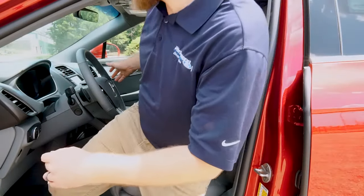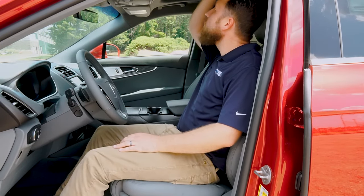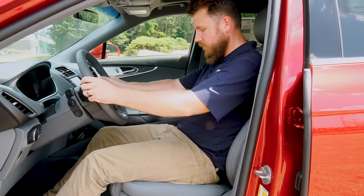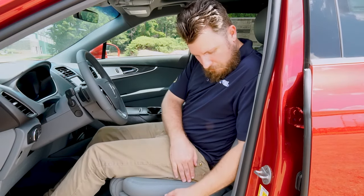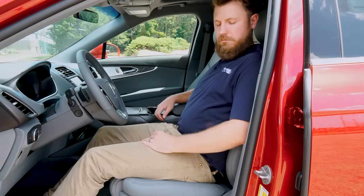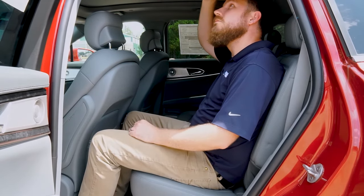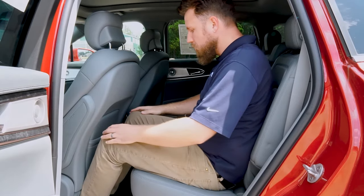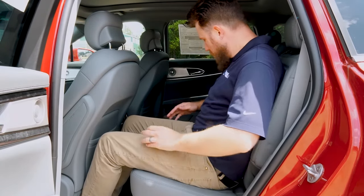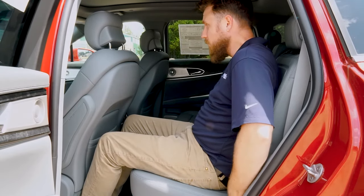When climbing into the Nautilus, the tall roof affords front passengers 39.9 inches of headroom and 42.8 inches of legroom in the front row. The front seats allow for 56.4 inches of hip room and 58.9 inches of shoulder room, while those in the second row make use of 39.2 inches of headroom, and for legroom, they get 39.6 inches. 55.6 inches of hip room and 59 inches of shoulder room round out the second row.